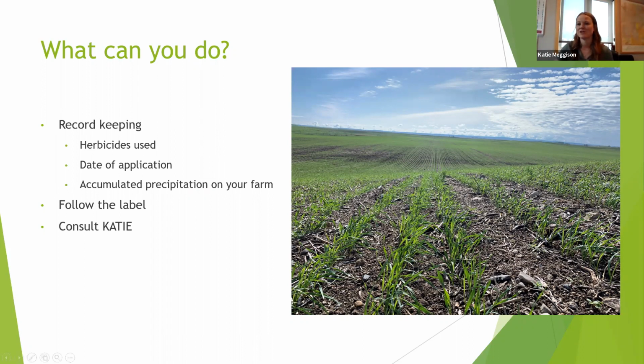In terms of what you can do about your herbicide carryover, record keeping is going to be the most important. As I emphasized before, keeping track of your rainfall, keeping track of what herbicides you use, and dates of application is really important, and following your label. The other thing you can do, if you start to see strange symptoms in your field that you think might reflect these patterns, is consult any agronomist, or Laird says you can specifically consult me, which you can, and I will try to help find answers for you as well.